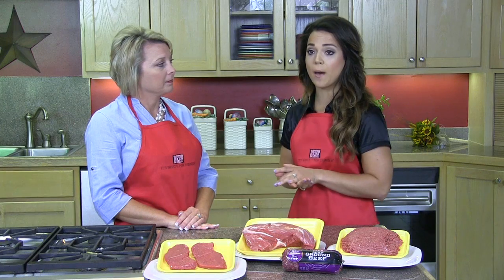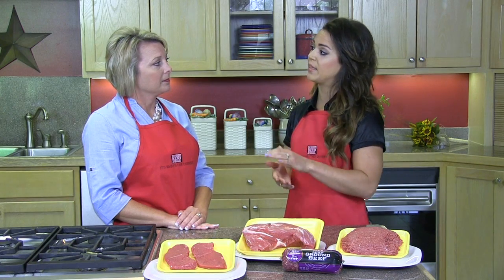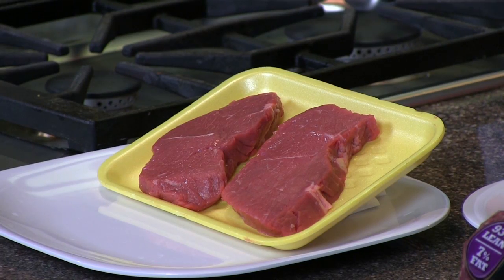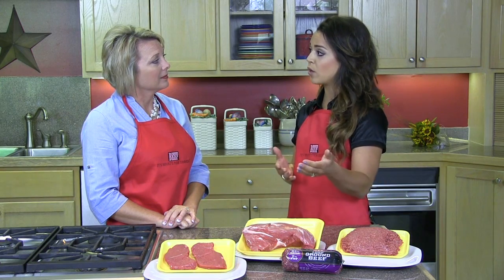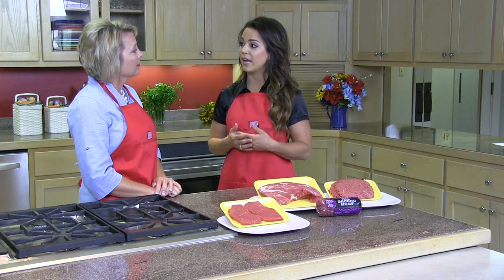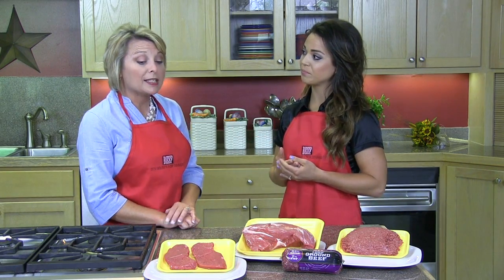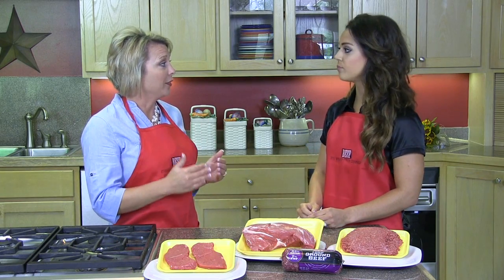A good rule of thumb is when you're in the grocery store, look for round or loin in the name of the beef cut, and that is most likely going to be a lean beef choice. Another great thing I love about sirloin is how versatile it is. You can throw it on the grill or oven broil it, or even chop it into cubes for kebabs, or you could even cut it into thin strips for a great protein-packed stir fry. Great, so the key to the sirloin is looking for the word loin for healthy choices, right?